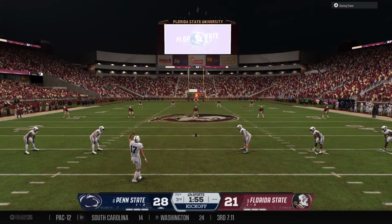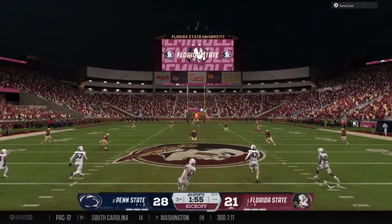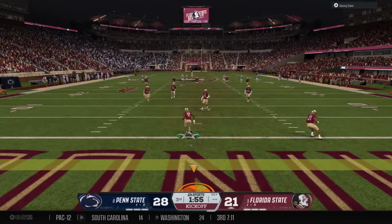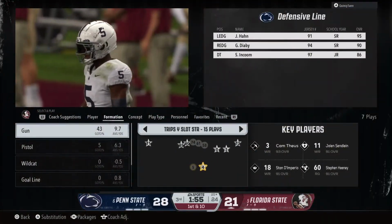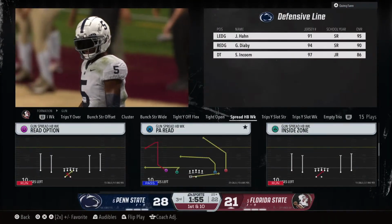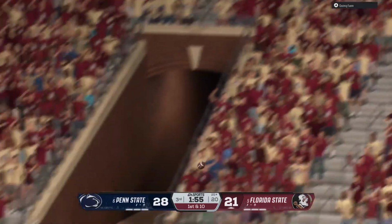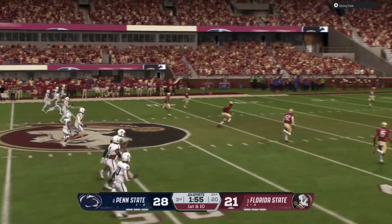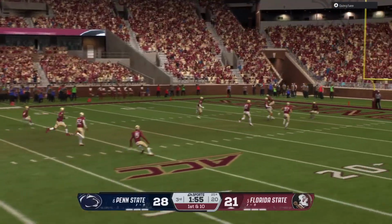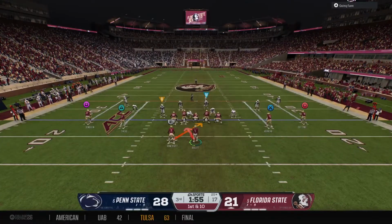Got momentum after scoring that touchdown. Now the kickoff team out there to kick it away. So no return on this one. Ball just bounces into the end zone for a touchback. And the first play of the drive now from the 25.